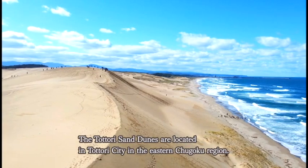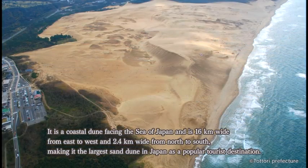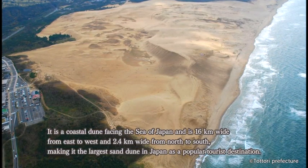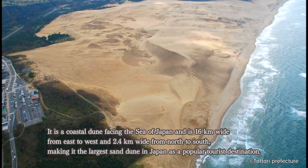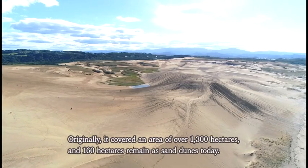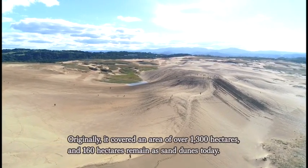The Tottori Sand Dunes are located in Tottori City in the eastern Chugoku region. It is a coastal dune facing the Sea of Japan and is 16 kilometers wide from east to west and 2.4 kilometers wide from north to south, making it the largest sand dune in Japan as a popular tourist destination. Originally, it covered an area of over 1,300 hectares, and 160 hectares remain as sand dunes today.